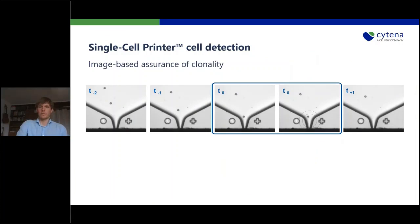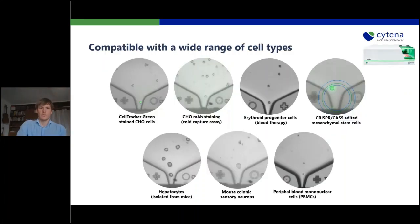For each cell that is dispensed, several images are stored to the hard drive to document the cell isolation process. Once the fluorescent laser is switched on, additional images from the fluorescent detection channel are stored along with these bright field images. As you can see on this slide, the F-site is compatible with a wide range of different cell types, including primary cells such as hepatocytes, neurons, and cells collected from blood samples.